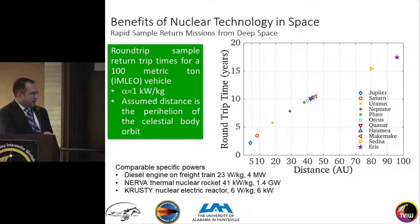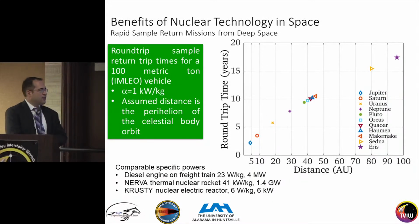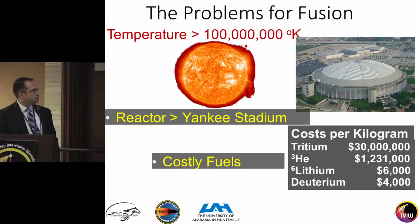So you can see that we're all kind of in the realm of possibility. And then the one in the middle there, the NERVA with 41 kilowatts per kilogram, is actually quite a bit higher than what we were assuming. And it's similar technology. You're dumping a lot of energy into a mass and throwing it out the nozzle. So we think we can get there with that.